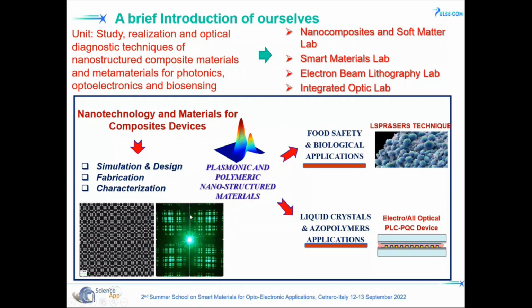In the last years, we focalized mostly on 2 specific applications. One is the food safety and, of course, biological applications. And Massimo also showed yesterday the combination of LSPR and SERS technique. But I will go into details on what we do with these techniques.